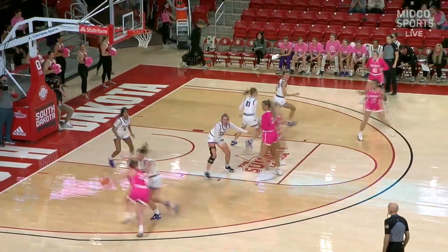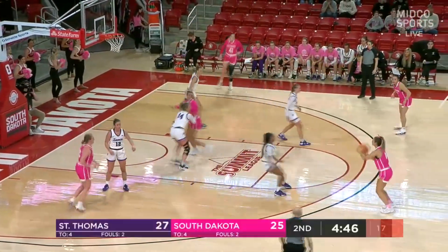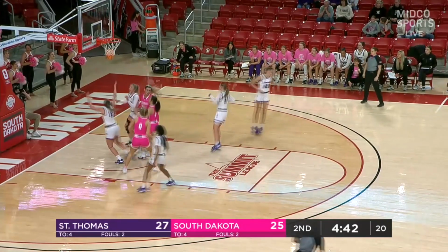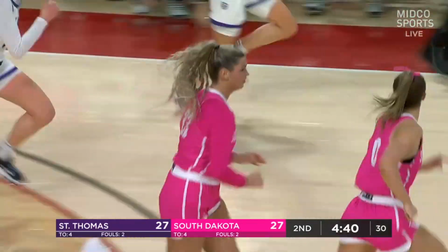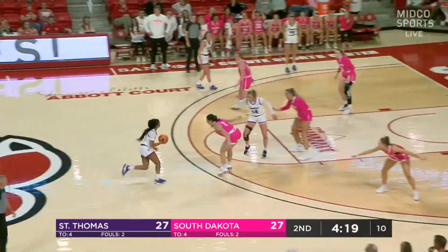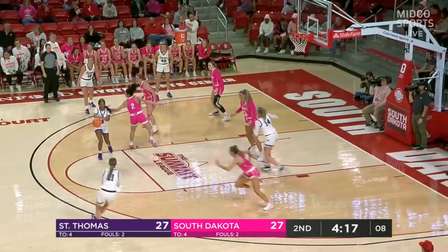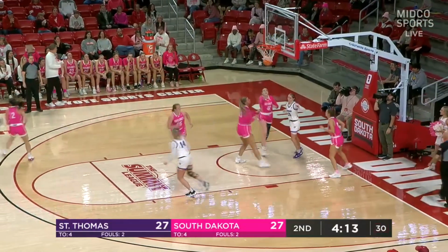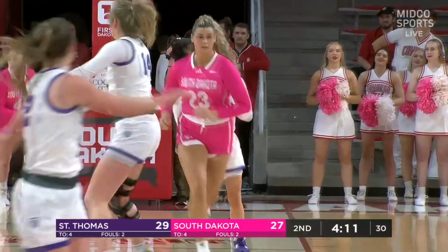Gotten better with age. You look at her numbers from a year ago, she's improved on everything. Minutes, points, assists. She does it all for this St. Thomas team, and she's done it all tonight, answering the call. They led by as much as 5. Hill now into the lane. She'll hit Scalia, one of the premier scorers in the Summit League, and she does it again. Drives and scores. Amber Scalia.